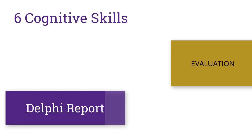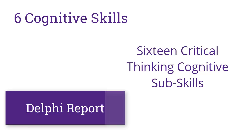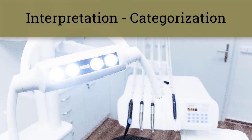The Delphi Report went even further and described 16 critical thinking cognitive subskills, with 2 or 3 relating to each of the cognitive skills we just discussed. Let's dive a little deeper into the 16 critical thinking subskills. Under interpretation, first let's consider categorization.